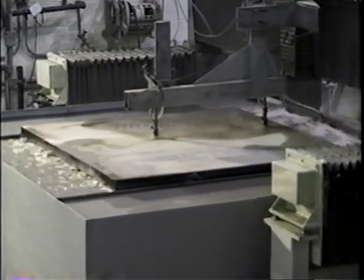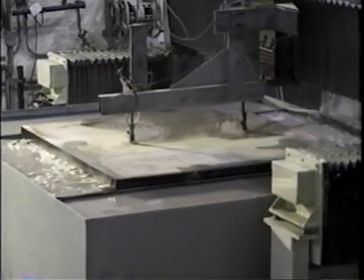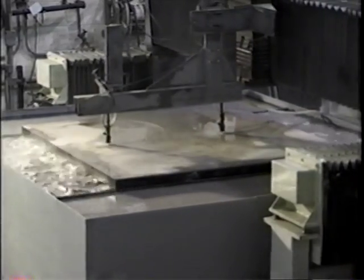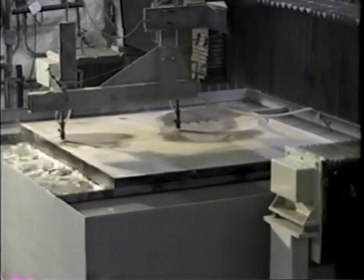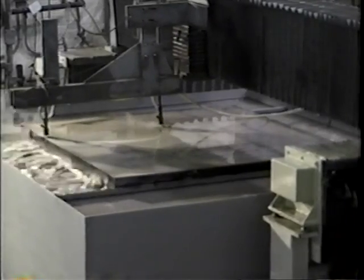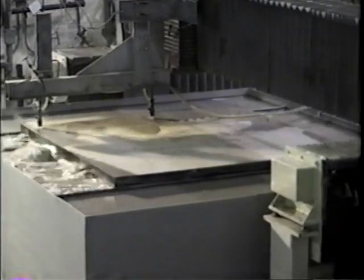Notice how the 2 cutting heads work in tandem. This plate weighs 4,700 pounds. The garnet that is introduced into the cutting stream is at a rate of 1.3 pounds per minute, or just under 100 pounds per hour per head. The feed rate, or the cutting speed, for this particular material is 0.35 inches per minute.